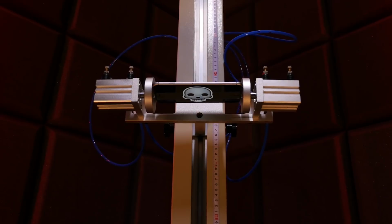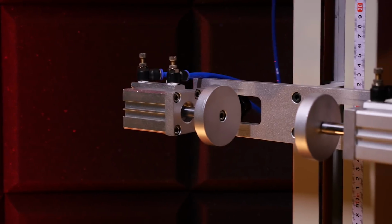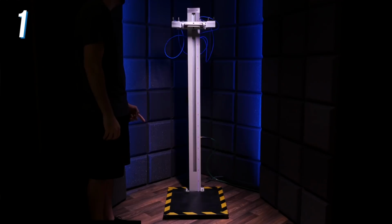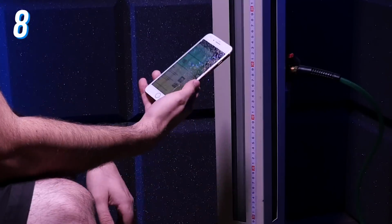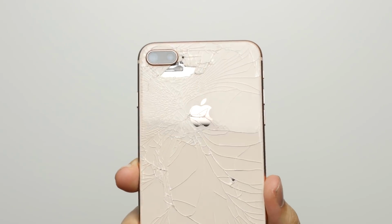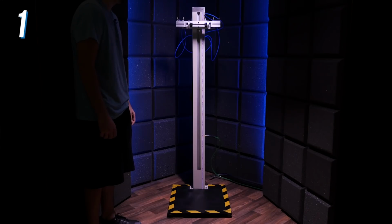Bonus round. Okay, so with both phones still being technically usable, we entered the bonus round, where we drop each phone directly onto steel from much higher up, which should put the shock and impact resistance of each phone to the test. Last time, the iPhone 8 Plus was able to survive 8 bonus drops before its screen stopped being fully functional, with it getting severely damaged on the front and the back, with its rear camera actually failing to work. So let's see if the iPhone X can do any better. 3, 2, 1.